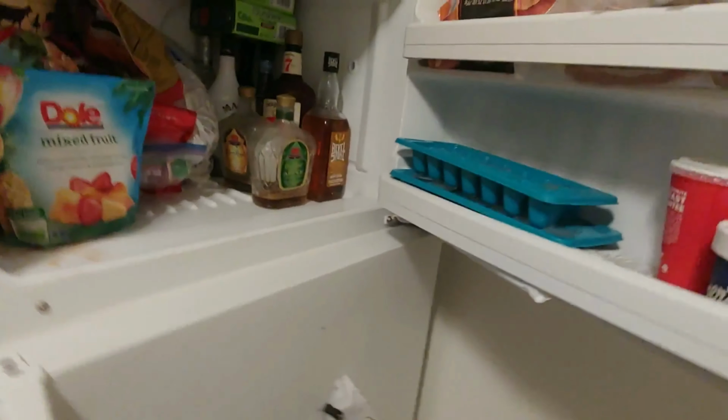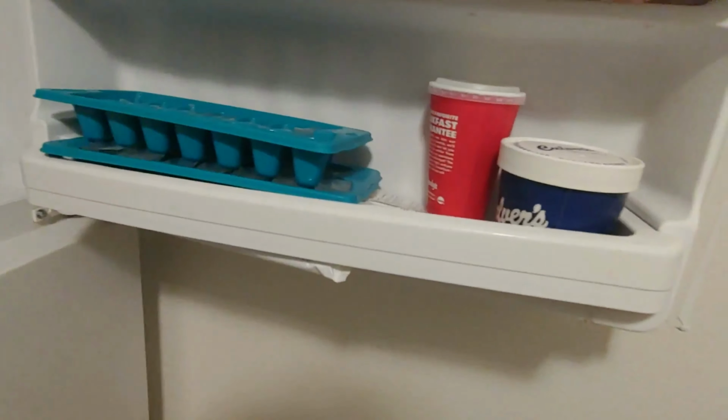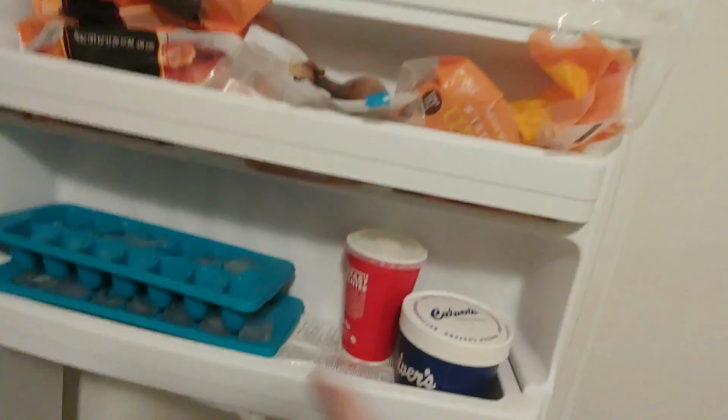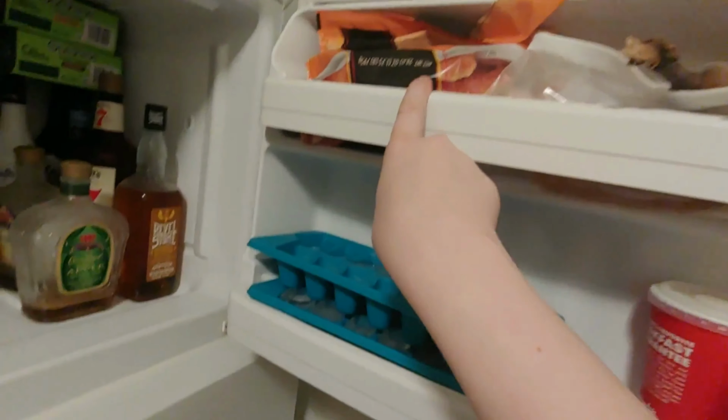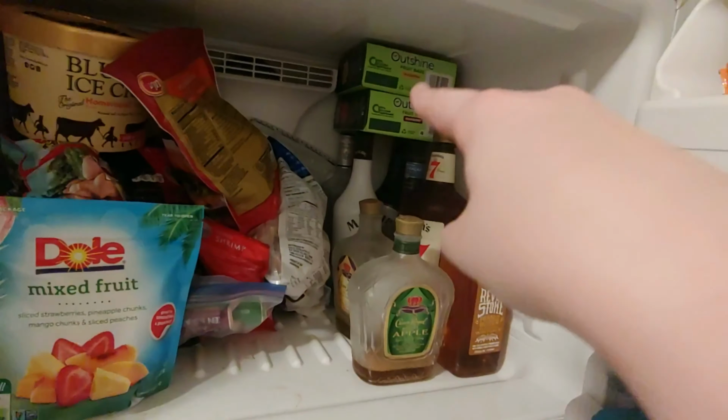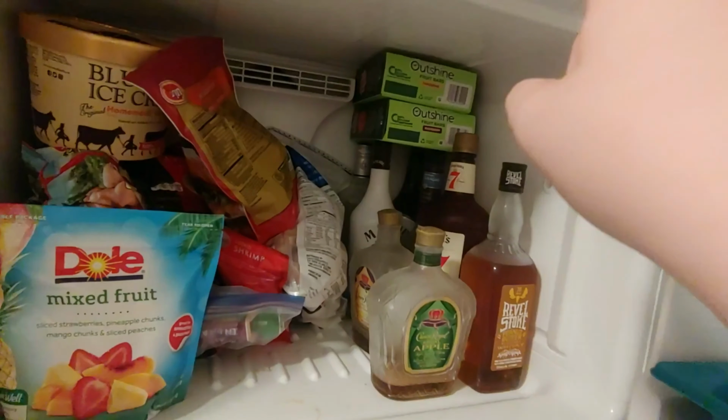And now for the fun part. The freezer, which is packed full. Okay, so we've got some Culver's thing, a frosty ice tray, bagels I need to throw away, frozen bananas, chicken fries. That's our alcohol section. Some frozen fruit bars, tangerine for me, raspberry for Brett.